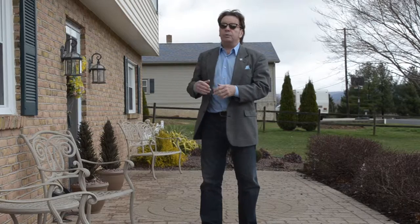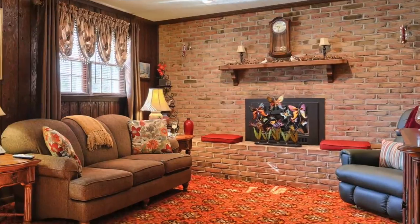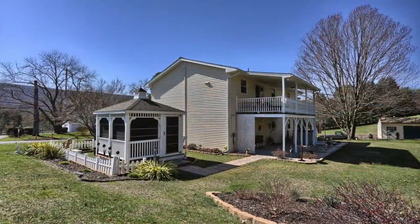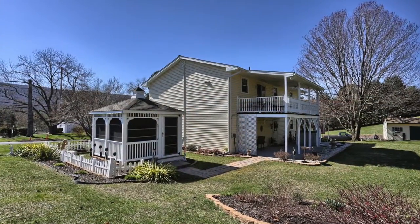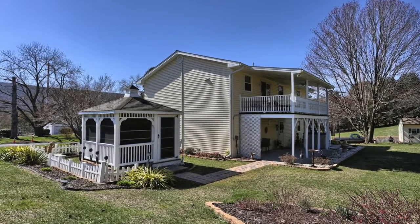Today's tour takes us on a beautiful country drive north of Harrisburg and Hershey to a nice country setting. This beautiful two-story raised ranch features three bedrooms, two full baths, one on each floor. It's spacious, nearly 2,000 square feet of living space. It's economical, also includes a propane gas fireplace, and is located on a nearly half-acre lot with an attractive gazebo and some other beautiful landscaping. Looking forward to showing you this home. Let's take a look inside.